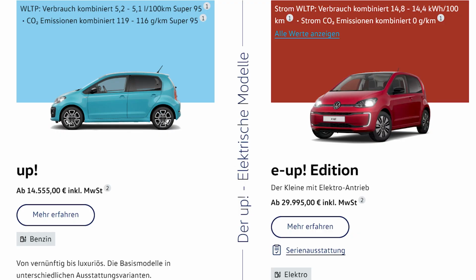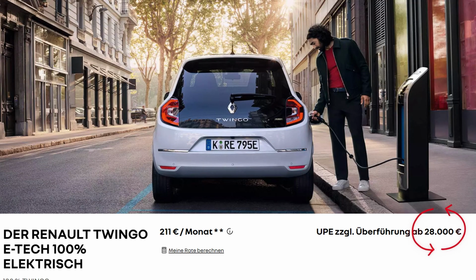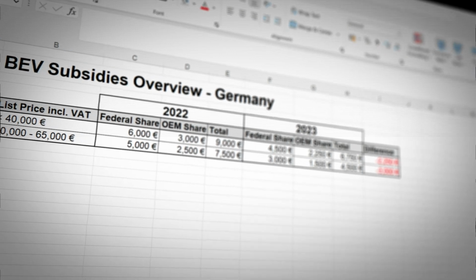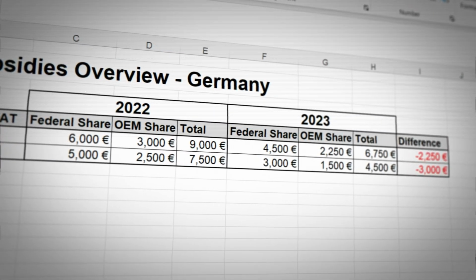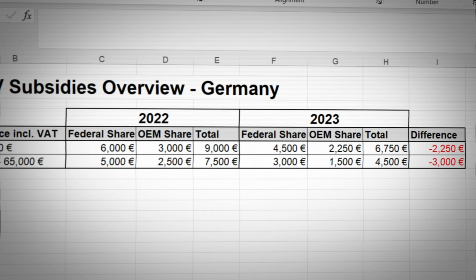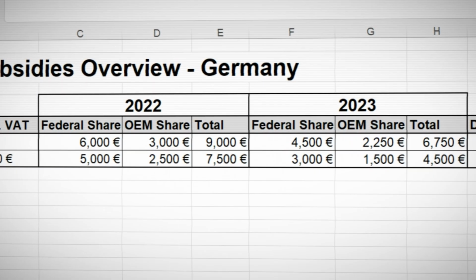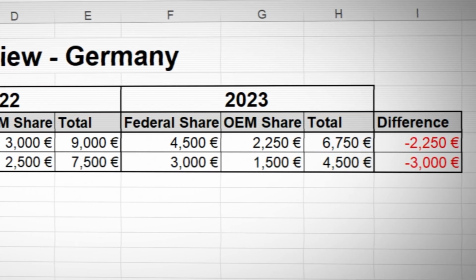the current market trends. Before starting, I would like to emphasize that electric vehicles are relatively much more expensive than their internal combustion engine counterparts, and hence the growth of electric mobility in Germany is primarily driven by the attractive subsidies from the German government. In 2022, for vehicles below 40,000 euros, customers were eligible for up to 9,000 euros in grants. However, for the year 2023, this amount has been reduced to 6,750 euros, and plug-in hybrid electric vehicles are not eligible for subsidies anymore.